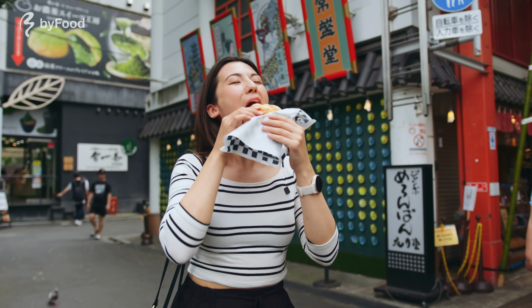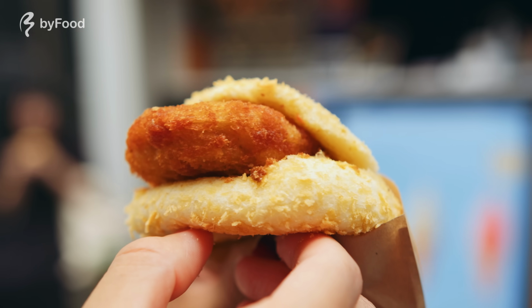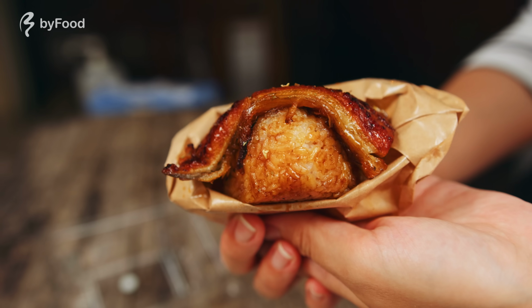I don't know which one is my favorite out of them. It probably depends on my mood for the day, if I'm craving something sweet or savory. And that's probably the only thing that would tilt the scales. So yeah, I hope that you guys give those a try. Everything that I tried today was very good. There wasn't anything that I thought didn't deserve to be viral.